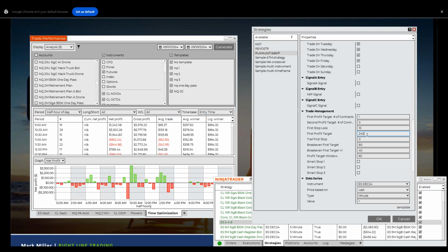We've run it through our closed loop system, and it definitely pays off to have some home run trades in there. So we've provided this trade management that's coded directly into these strategies. This isn't something running off of your chart trader. This is hard coded into the strategy.